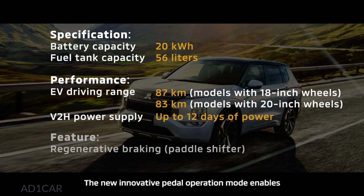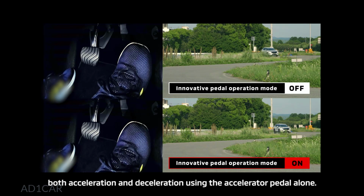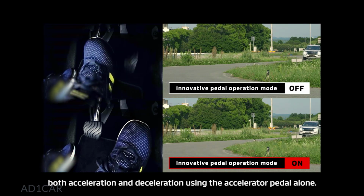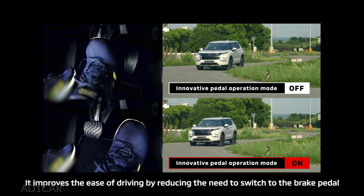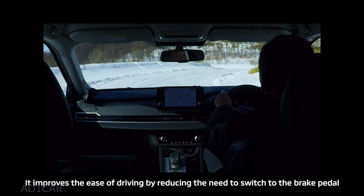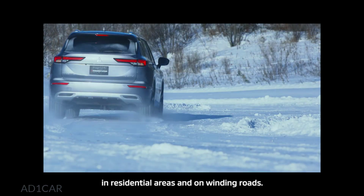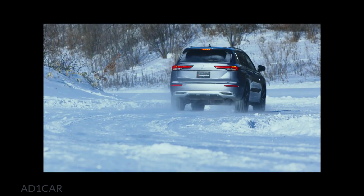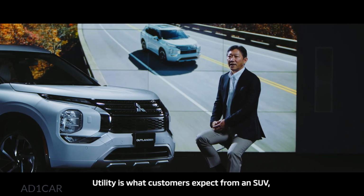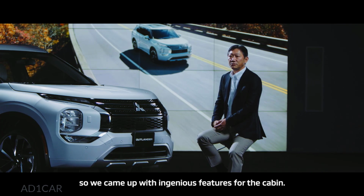The new innovative pedal operation mode enables both acceleration and deceleration using the accelerator pedal alone. It improves the ease of driving by reducing the need to switch to the brake pedal in residential areas and on winding roads. Utility is what customers expect from an SUV, so we came up with ingenious features for the cabin.